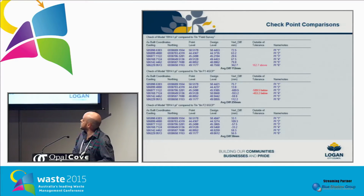Nobody really wants to get stuck into numbers, but they're all the checkpoints. We did various checkpoints. The top one is the field survey, and as you can see, even with the field survey, if we didn't have a field pickup point near where the checkpoint was, then you can see differences, because there's bumps, and it's not a perfectly flat world, unfortunately. It'd make my job a lot easier if it was. The middle one here is when we only use the 4 external control points, which you'll see on the next screen. It introduced a lot of error, and then the bottom one is the final flight using all 6 control points, and nothing actually came outside of tolerance, which was good.